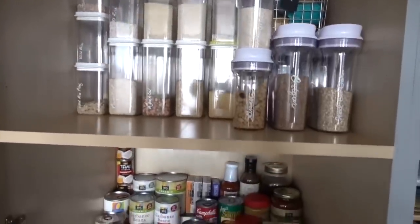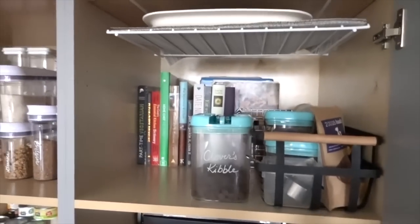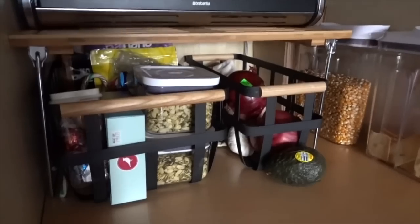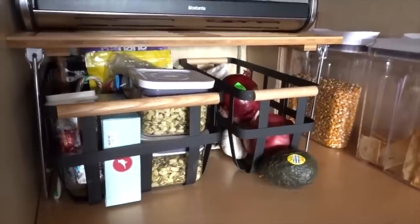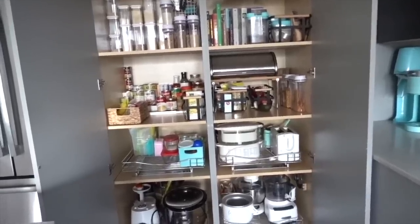So let me know if you guys have any pantry hacks that you use in your deep pantry to make it not so incredibly deep and crazy. But I think I'm happy with the way that this turned out. And of course I will probably do it again in 6 months.